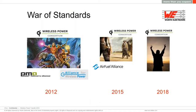In 2018, the Qi standard from the Wireless Power Consortium was the most accepted by designers. The key of its victory was in fact the development of smartphones that implemented a wireless power transfer system to charge their batteries based on the Qi standard.